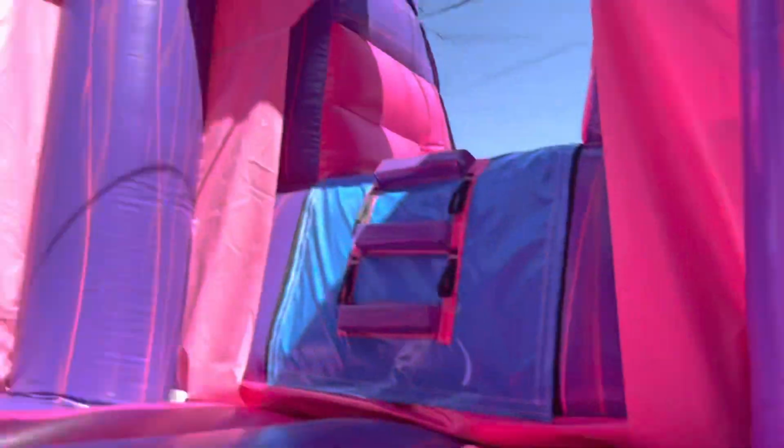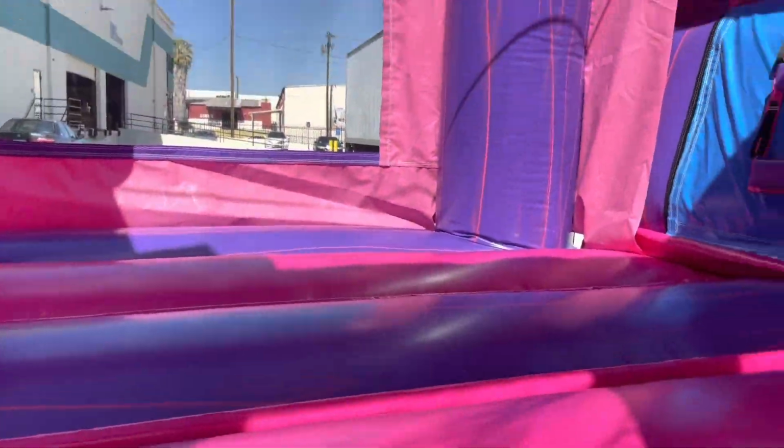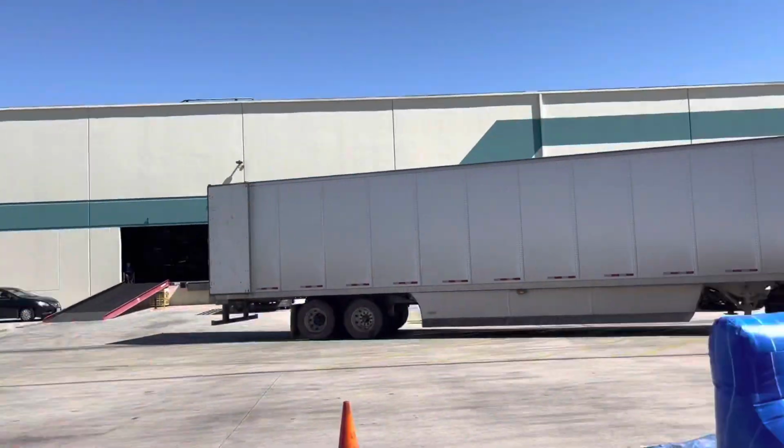Nice, breathable mesh on top. Basketball hoop. Let you guys know that I already have my units. Thank God I have my units, brand new units. As you guys saw, I have two brand new units. They're both going to be wet and dry, and they both come with the basketball hoop. They are called the super mini combos, but I mean, they look fantastic, as you guys can see.